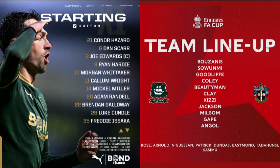It is, and they'll be able to offer an FA Cup tie in the 4th round to whoever he manages to get through the door. Argyle then safely through this afternoon. Certainly Sutton United making life very difficult for Argyle, who took the lead in the first half through Luke Cundall. Sutton came out strongly, levelled things up, but Morgan Whittaker's influence saw Argyle through to the 4th round of the FA Cup. It's finished Argyle 3, Sutton 1.